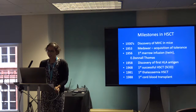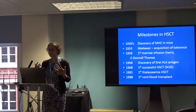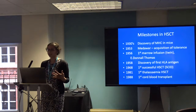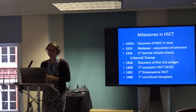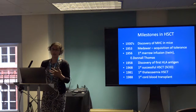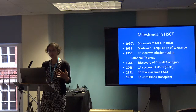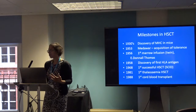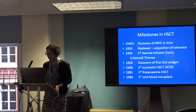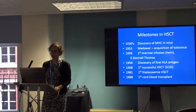In terms of how long we've been doing transplantation, the ability to move forward to transplant started when we understood more about tissue typing and how we could match people based on their tissue type, and to understand the immunology of the process. This dates back to the 1930s and 50s, when we first identified the major histocompatibility complex in mice, which is basically what gives you your tissue type, and the equivalent, the HLA type, which was found later on and more understood subsequently. The first marrow infusion was performed back in 1956, and since then we've been successfully performing thousands of transplants worldwide, and moved not only to the standard stem cell donation, but in 1988 we had our first cord blood transplant performed.